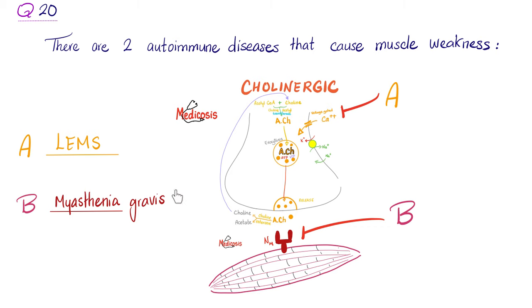But first, please understand that the word gravis is a misnomer. Gravis comes from a gravid uterus, like pregnancy, but it has nothing to do with pregnancy. We thought that it had something to do with pregnancy because when you're pregnant, you tend to be tired, but it's actually not related to pregnancy at all.